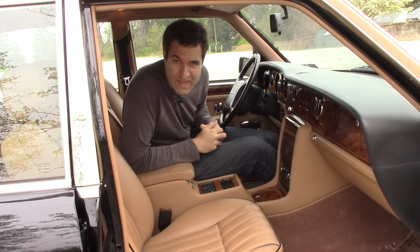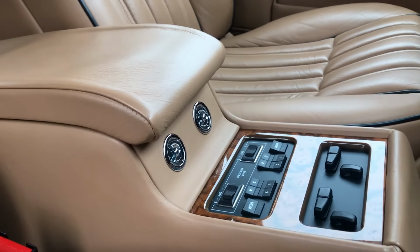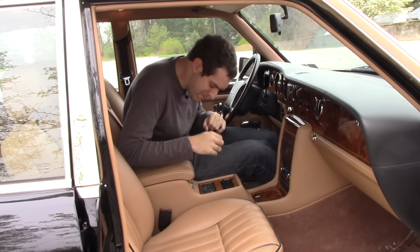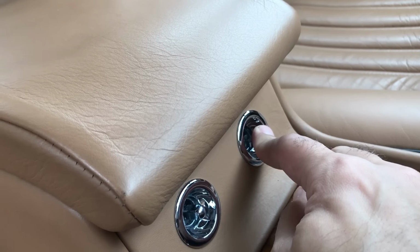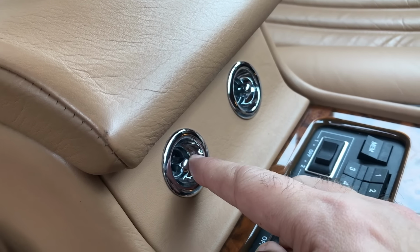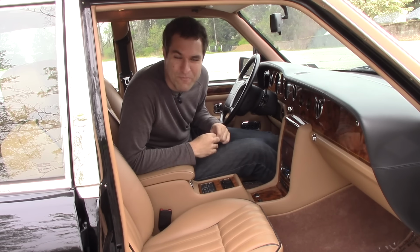Now, speaking of unlabeled buttons in the center, look down here below the center console lid. You'll notice 2 silver buttons that are unlabeled. It turns out those buttons control the mirrors. You push this one around, you can adjust the driver mirror. This one adjusts the passenger mirror. Yes, that's right. There are 2 separate buttons to control the 2 separate mirrors.